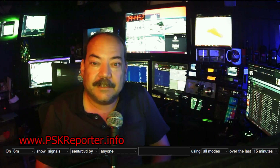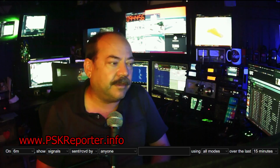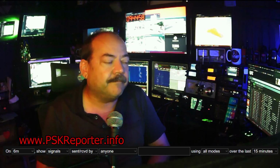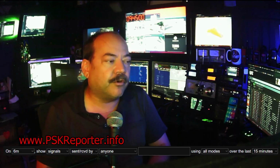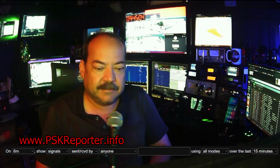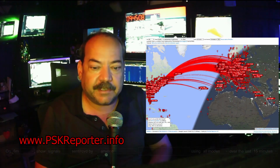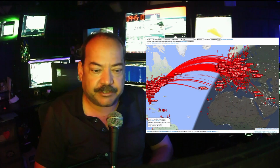And that's what you're shooting for. So basically, when you're looking at PSK Reporter, as I'm going to put an image up over here so you can see it, what you're basically looking for is where all the red lines cross. And that shows you where your reflective surface is in the ionosphere. And that's what you're shooting for.